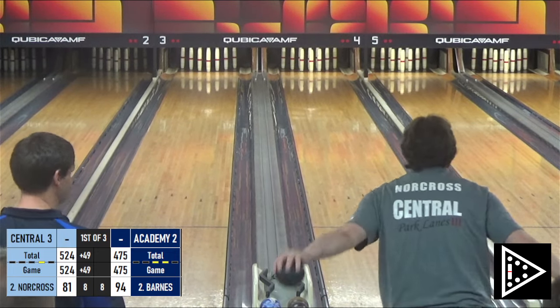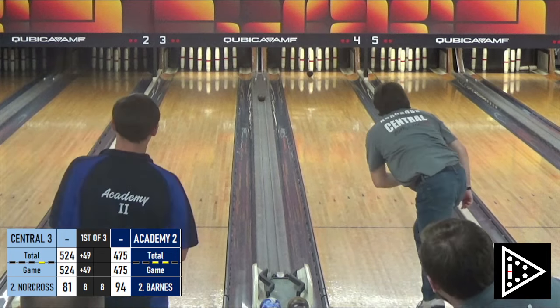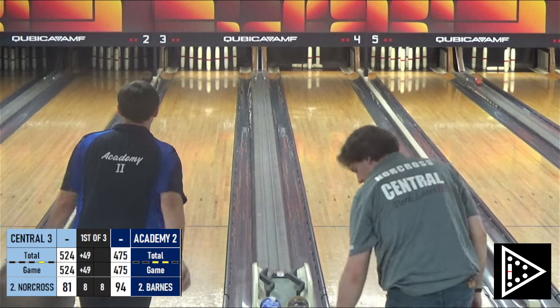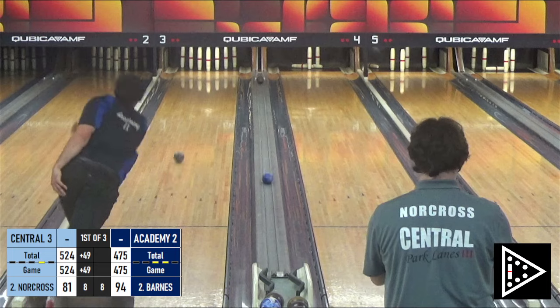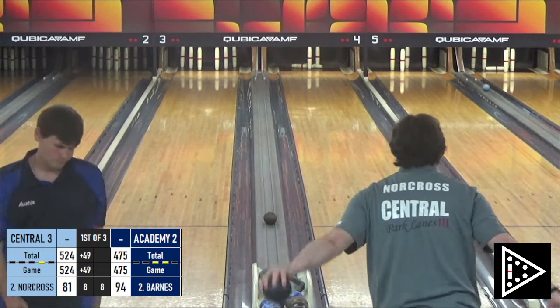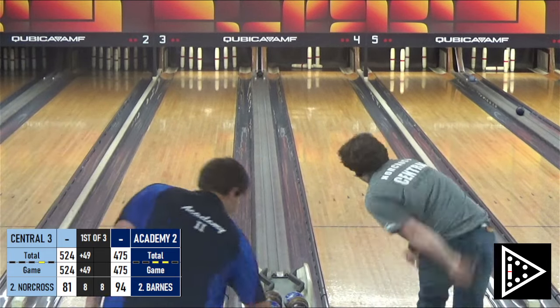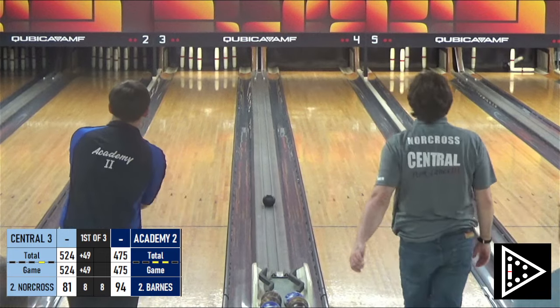Nick Norcross and Austin Barnes. Norcross had that spare 6 early. He's got the head pin, 5-9, and wood curls right in between. He had at least one shot where he was perplexed by the wood. Felt he should have had at least one mark. Now Barnes is bit by the spread eagle bug, right down the middle. Norcross, spare. His second.